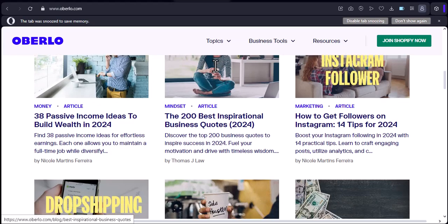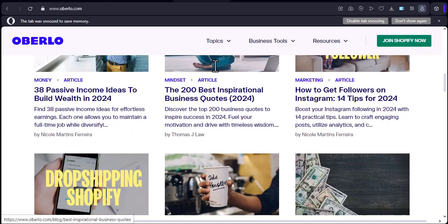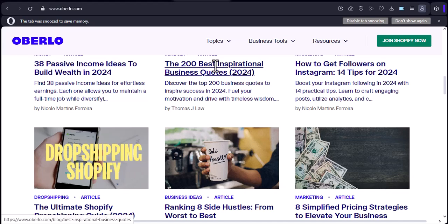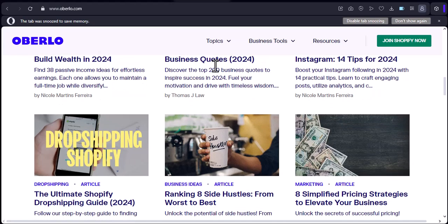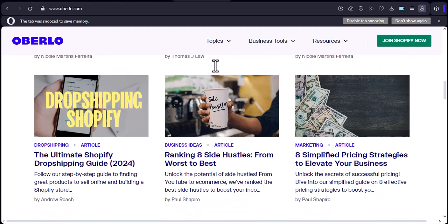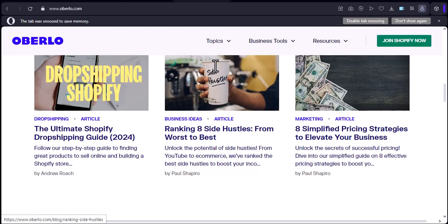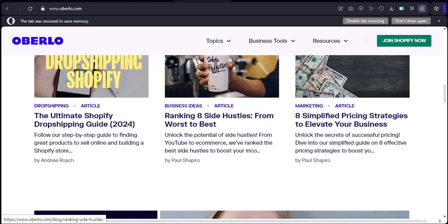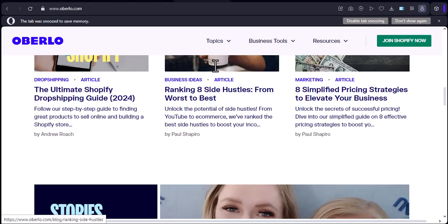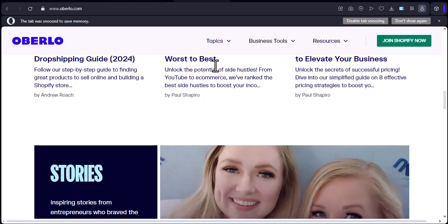1. Dive deep into niche research. Instead of casting a wide net and hoping for the best, focus on identifying profitable niches. A niche is a specific segment of a larger market with its own unique needs and preferences. Think of it as finding a smaller pond where you can be a bigger fish. How do you find these lucrative niches? Start by exploring your own interests and passions. What are you genuinely curious about? What problems do you or people you know face? Your personal experience can often lead you to underserved markets.